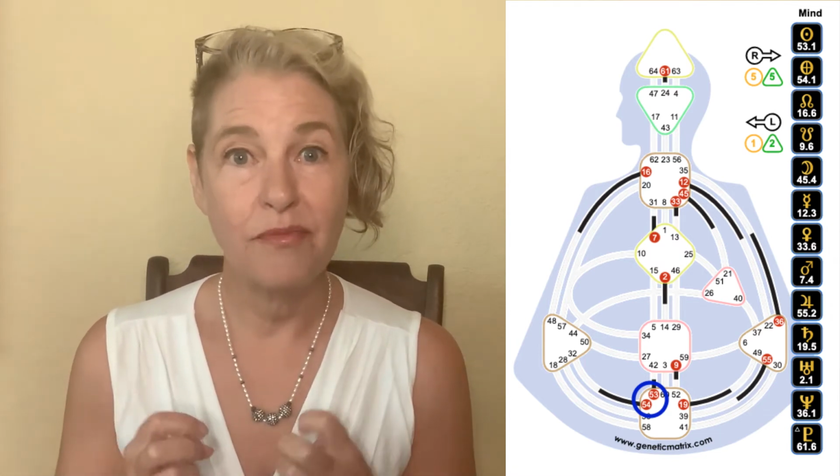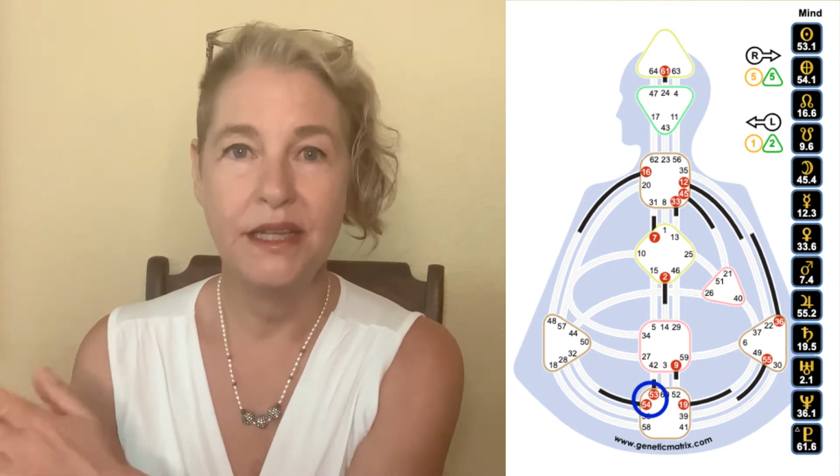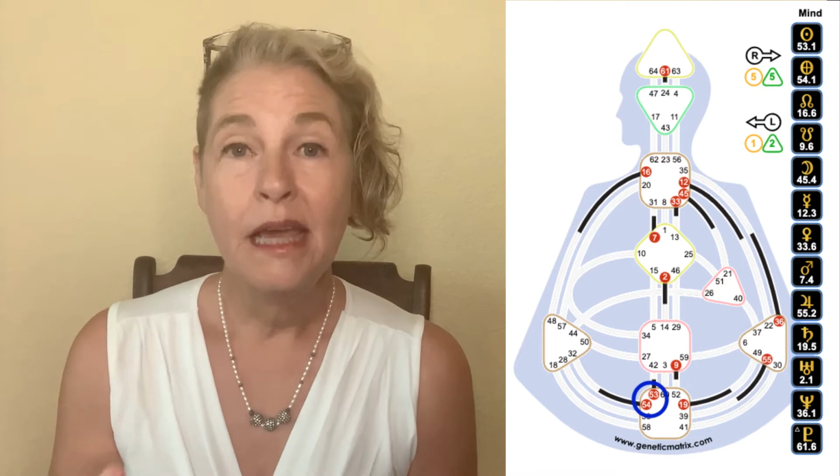That's because the root center has an on-off pulse, and it helps us to be able to discern what is divine timing, what is right timing. So with both of these gates, they're going to be related to right timing, and we need to be tuning into that. Divine timing is one of the most significant things that I have learned in coming to human design. So you get a chance to really play with that this week.